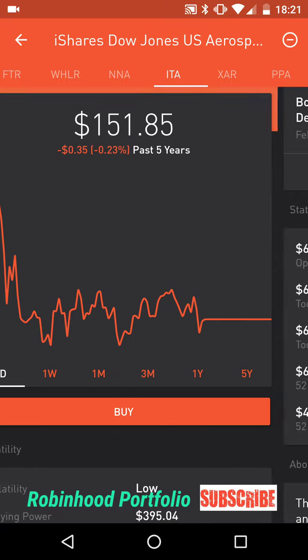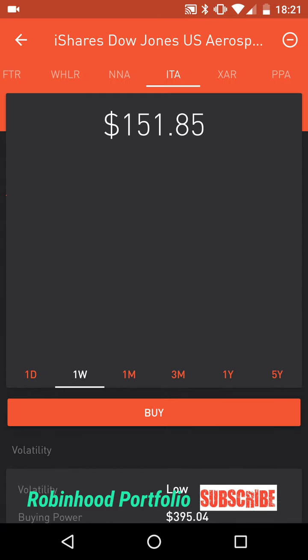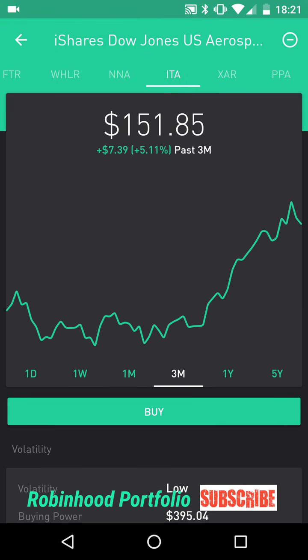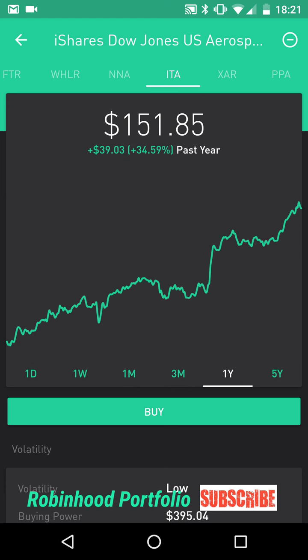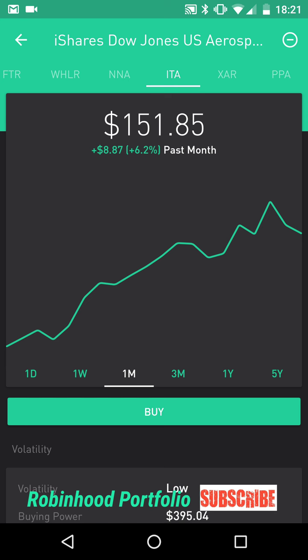I'm going to jump into probably ITA here. I like this stock. I've been following this actually for a while. I was going to jump into this at the end of last year, but I had a lot of capital tied up in a swing trade with Ford that I was not able to get out of, unfortunately. And since that time, this has really ticked up quite nicely here. You can see over the last 3 months, up 5%, last month, up 6%.